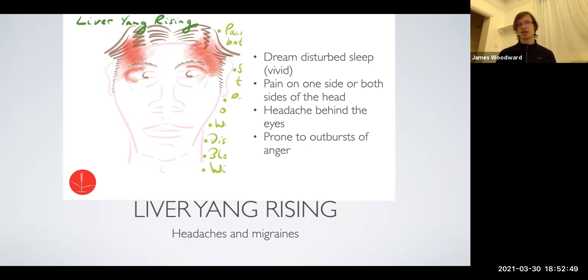I include migraines in there as well, which is usually just on one side. Sometimes it can flip from one side to the other, or it can be on both, but it's usually just on one side. Prone to outbursts of anger, which I've already explained.